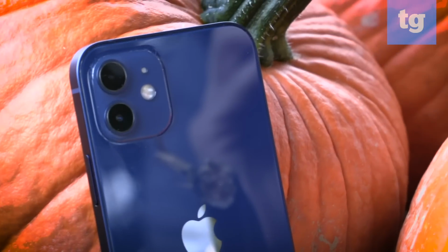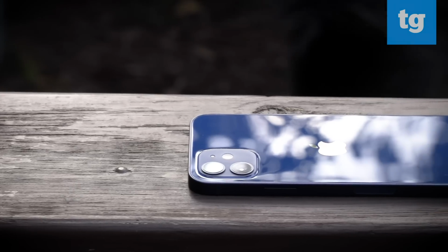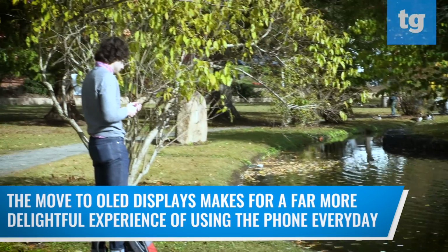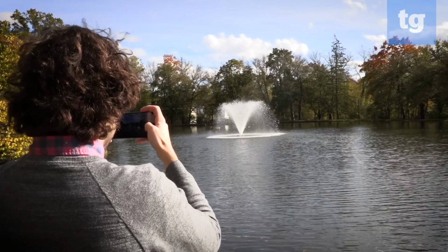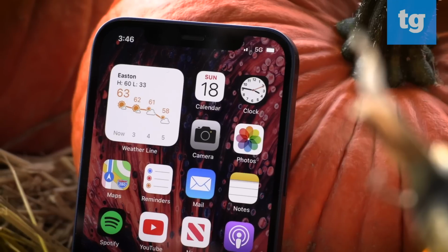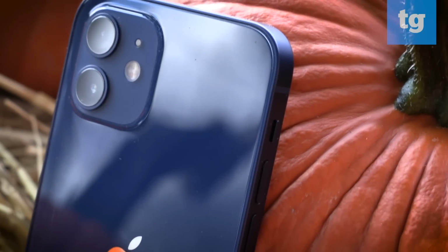Overall, however, this is a good step forward for the iPhone most people will buy, and it doesn't sacrifice all that much compared to the iPhone 12 Pro series. The move to OLED displays makes for a far more delightful experience of using the phone every day, the cameras impress, and the breadth of 5G support future-proofs the iPhone 12 in a way many competing devices can't claim. If you've got an old iPhone 8 or iPhone 10 or iPhone XR, it's certainly worthy of your next upgrade.